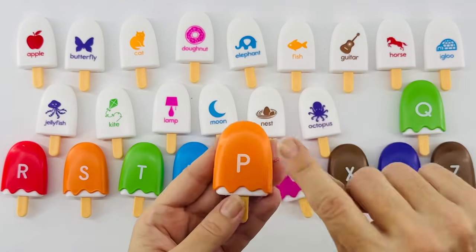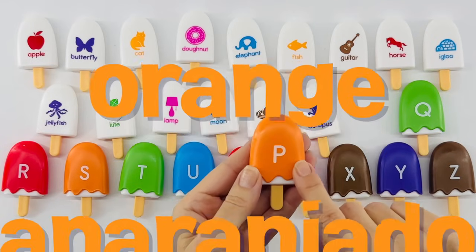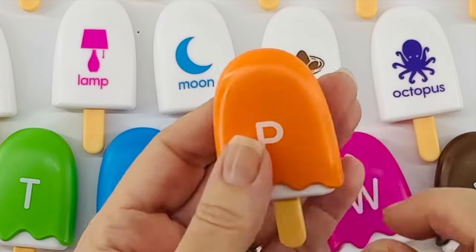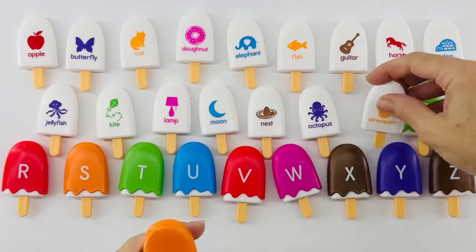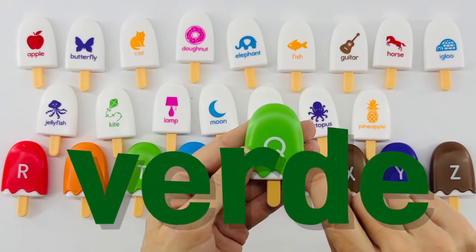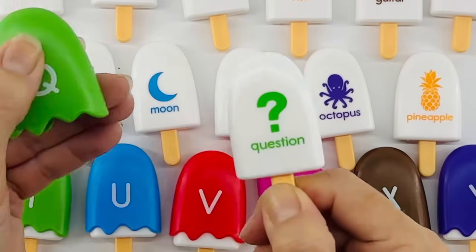Here is our orange popsicle. Orange in Spanish is a really long word, but we can say it together. It's anaranjado. Anaranjado. Good job. P is for pineapple. I love to eat pineapples. They're very sweet. Here, this popsicle is green. Verde in Spanish. And that's a Q. Q is for question.